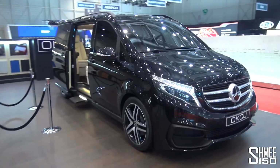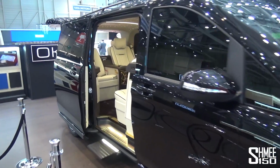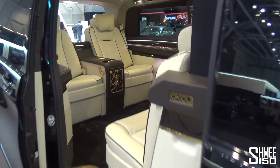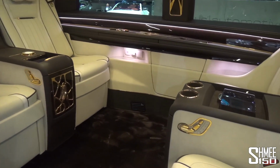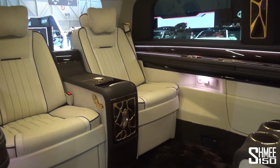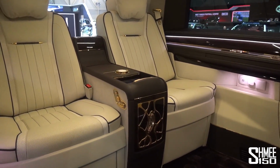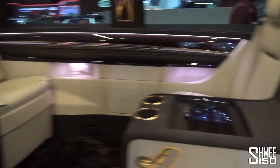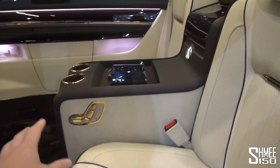Now, I visited these guys last year to take a look at some of their creations, but this is the Okcu Treasure. It's a one of one, and the interior, everything that you see that is gold is 24 karat gold. It is a very, very luxurious way to get around. Even back here, the Bang & Olufsen system is 24 karat for the controller. There's an IWC clock in here, the seat controls.